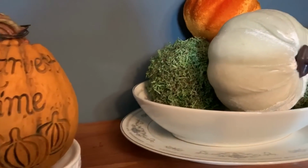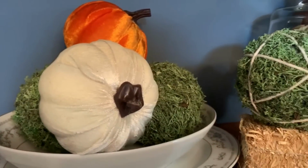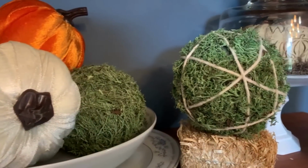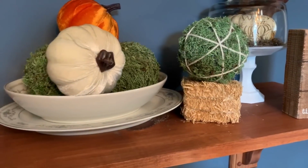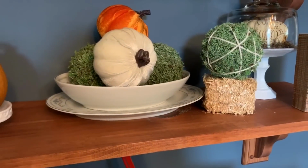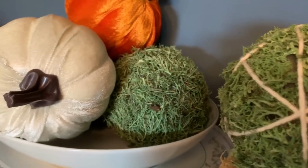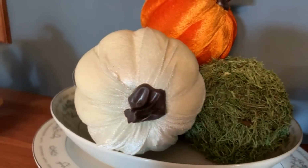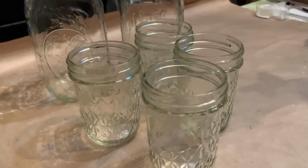And then here's what they look like, displayed in a little china bowl along with some pumpkins for the holiday and the hay bale. And I just think they're so cute. It's such a rustic, natural type of look. Again, something different. And like I said, it was super easy. You can even use any kind of balls that you find in the Dollar Tree to do something very similar.